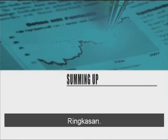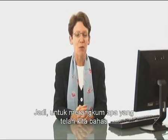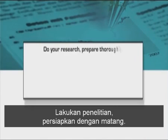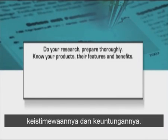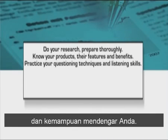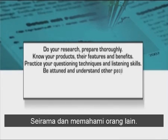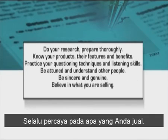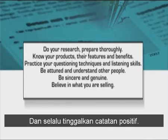Summing up. So, to recap on what we have covered, here is a vital checklist. Do your research, prepare thoroughly. Know your products, their features and benefits. Practice your questioning techniques and your listening skills. Be attuned and understand other people. Be sincere and genuine. Always believe in what you are selling and always leave on a positive note.